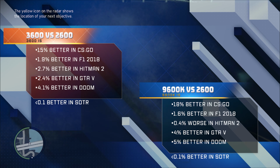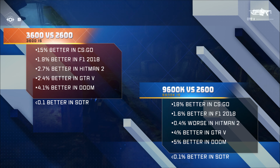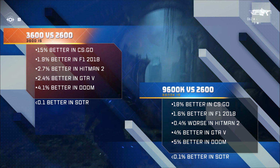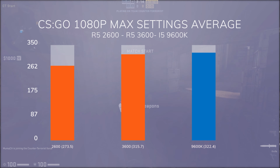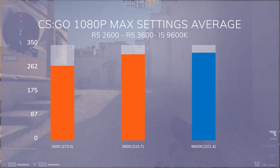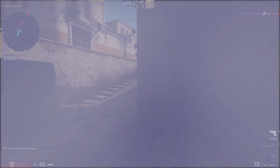Personally, I don't know why CSGO is so popular for comparison. It relies heavily on the CPU, but we came to a point where the FPS figures don't matter in this game. Here, we see a 20% increase in performance in CSGO, and that seems like a big deal. But averaging 316 FPS isn't any different than averaging 274. 1 and 0.1% lows might make a difference, and we still see a healthy increase there.